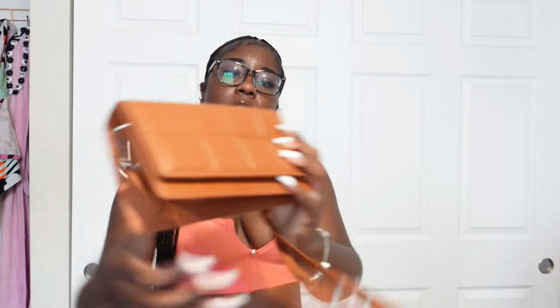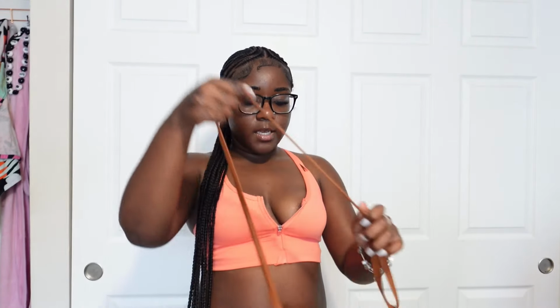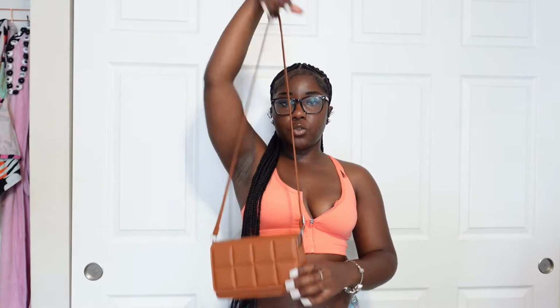This is the back. No, this is actually the front, and this is how it looks inside. And the straps actually go longer. I wore this out though. I wore it like this because in my opinion, these straps, this isn't that long to me. Like, this isn't super long.